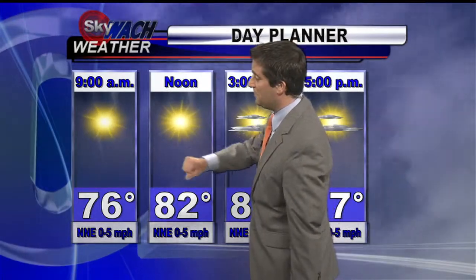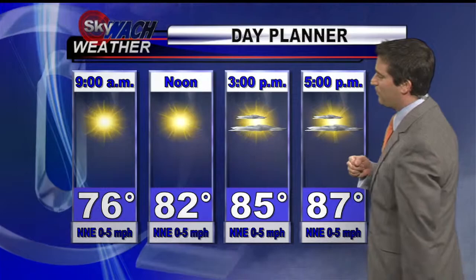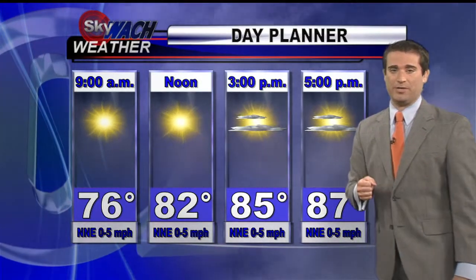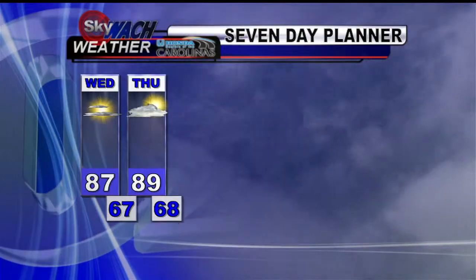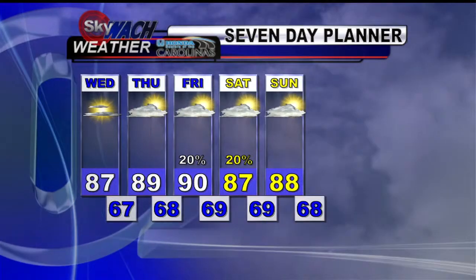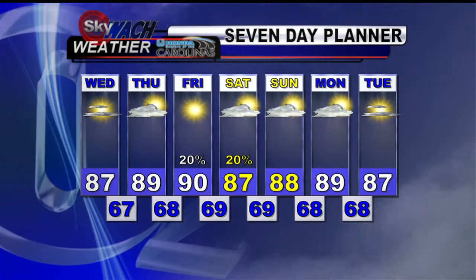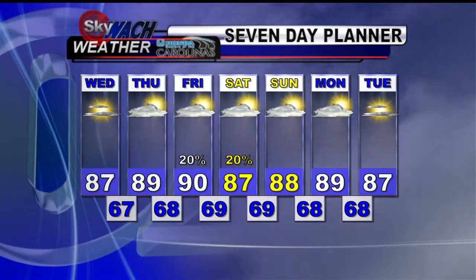Going into the day tomorrow, look at plenty of sunshine to start. 76 degrees, 82 with sunshine at lunchtime. 85 with a mostly sunny sky at 3 o'clock, and at 5 o'clock, 87 degrees under a mostly sunny sky. Your 7-day forecast, not too shabby right now when you're looking at temperatures that are still seasonal. I mean, you think about it, normally this time of year we get 1 or 2 good hot days, but that is not the case.